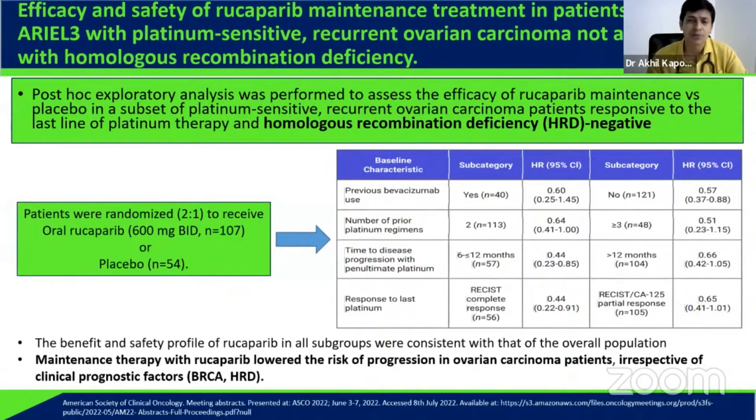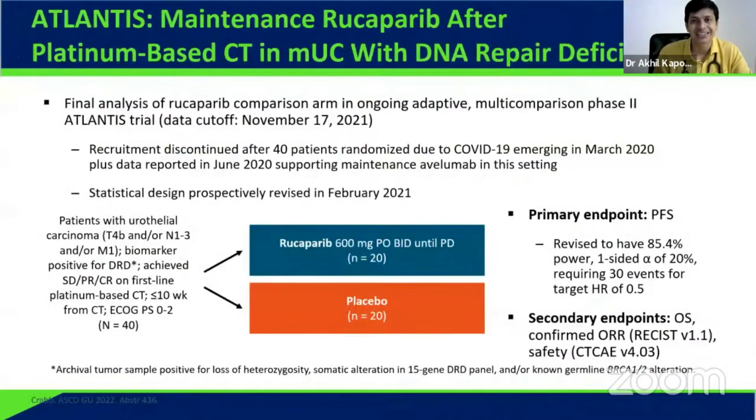But yes, if BRCA has not been tested as a germline test, it should be tested because it has implications for family. It is important. So we try to have a dedicated genetic clinic in our hospital, and we have started the same with great enthusiasm. So maintenance therapy with Rucaparib lowers the risk of progression in ovarian cancer patients, irrespective of presence of either BRCA mutation or HRD, in patients who responded to platinum-based treatment in the recurrent setting.